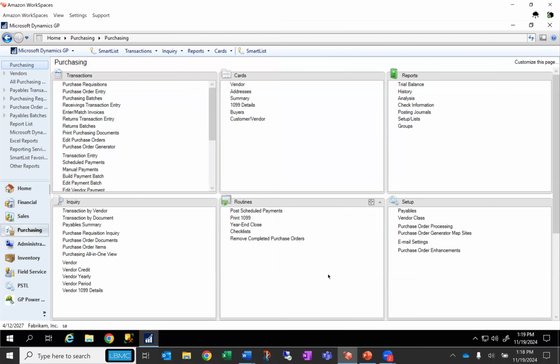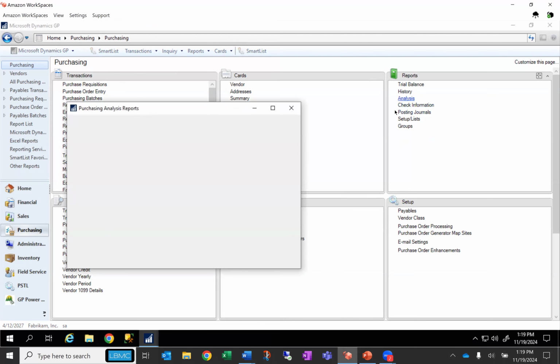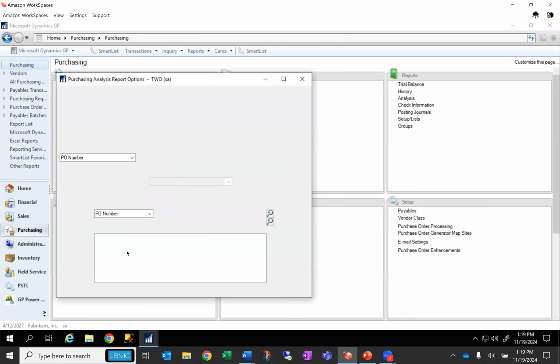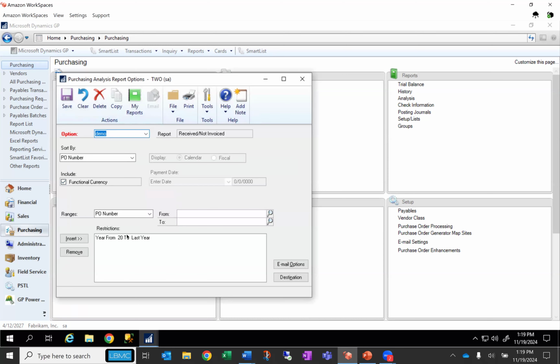And then we're going to look at that received not invoiced report. There are two ways to be able to get that. The first way is in the reports section under analysis. This is a place where you create report options for this type of report. I'm going to scroll down in the list, and there's my received not invoiced report. You can create an option that has a number of different modifiers to it if you choose to.